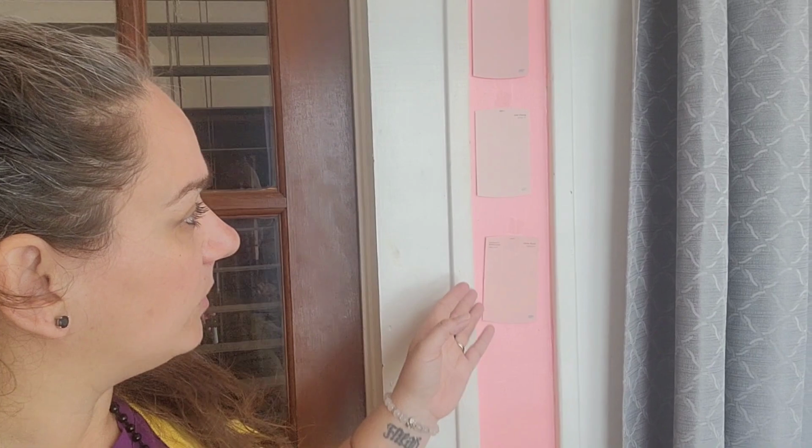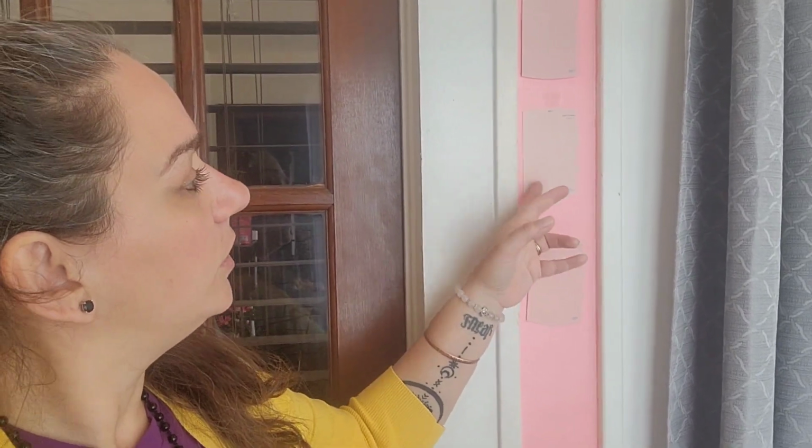Here's more of what I was going for. So see, I got some new samples, hung them up, and I'm leaning more towards this right here. So that's how light I would really prefer this pink be. So you can see there's a vast difference there. So eventually as well, we'll be repainting this pink. But because it's already painted, not a big deal. But it will eventually need to be done.